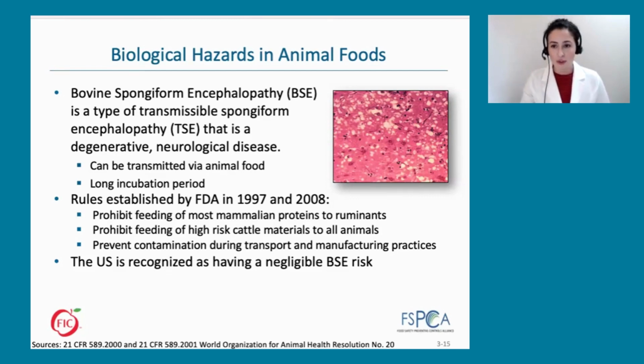Some of the rules that were established to control and prevent BSE include the rule put together in 1997. With this rule, FDA no longer allows most parts of cows and certain other animals to be used to make food fed to cows. Then later in 2008, they took even further steps and decided that high-risk cow parts like the brain and spinal cord were not to be used for any animal feed, even pet food. There's still some chance that there might be a mix-up. The good news is the US has a very, very negligible risk for BSE, so it's not as much of a concern, and it's more likely managed through our GMPs and prerequisite programs.